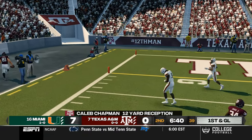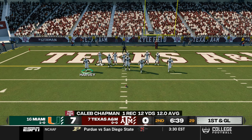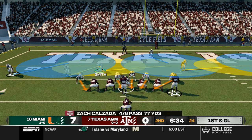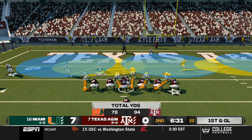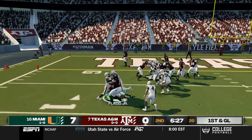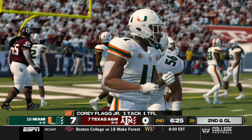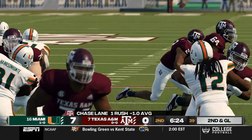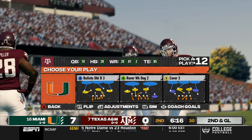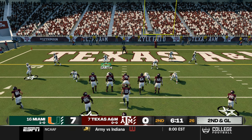Makes the grab and steps out right away. He tackles him for a loss. Call it a loss of 1 yard on the play. That brings up second and goal. They're at the 8. Second down. Tight end right.